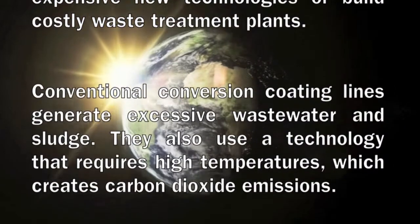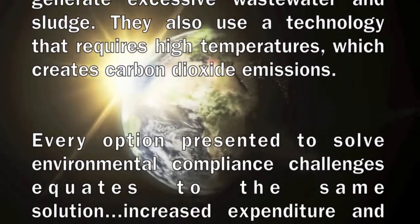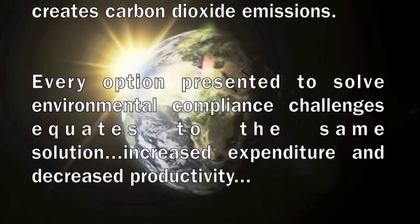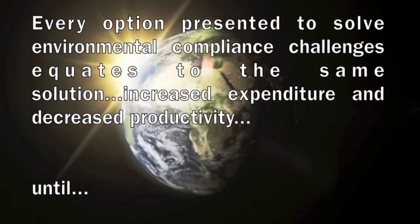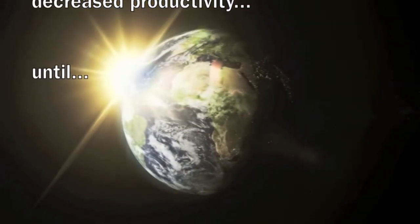Conventional conversion coating lines generate excessive wastewater and sludge. They also use a technology that requires high temperatures, which creates carbon dioxide emissions. Every option presented to solve environmental compliance challenges equates to the same solution: increased expenditure and decreased productivity.